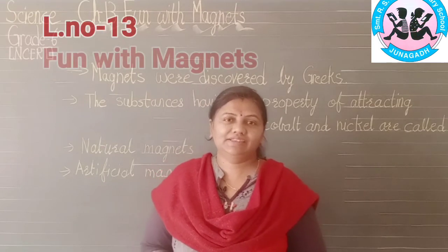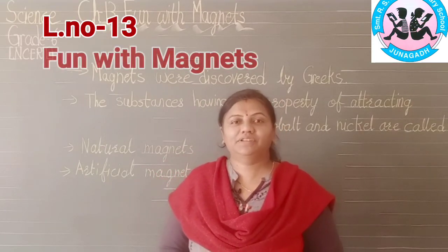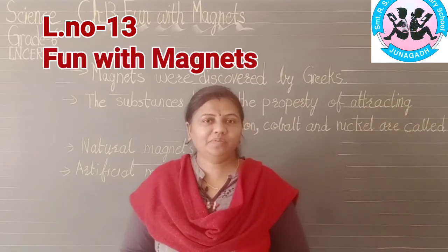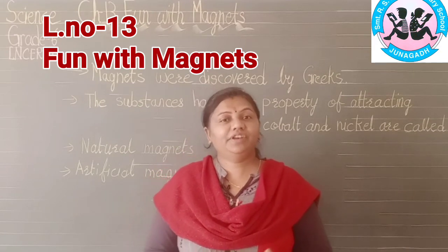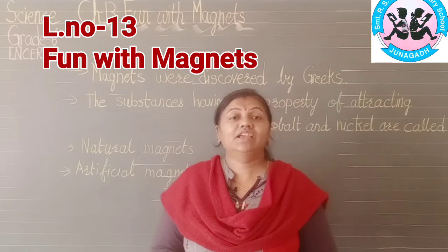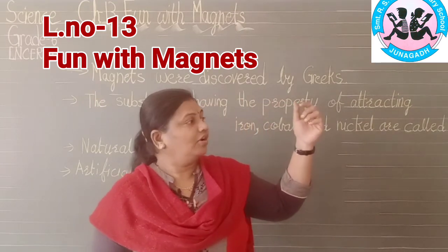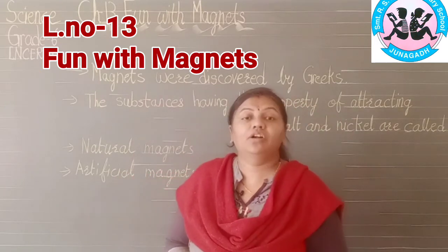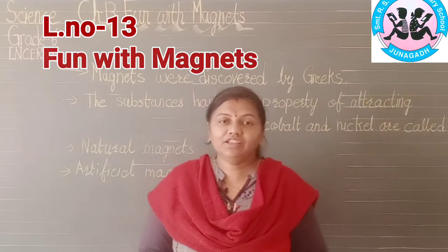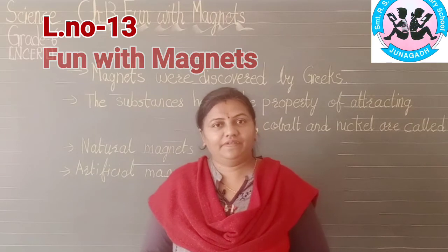Today in Science NCERT syllabus grade 6 we are going to learn chapter number 13, Fun with Magnets. Yes children, you love magnets, isn't it? In our daily life also, magnets are very important. Yes, it plays a very important role when you stick the door or in the refrigerator. Also, it is for the pin holder and so on. So, magnets are used in our daily life.